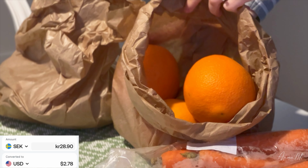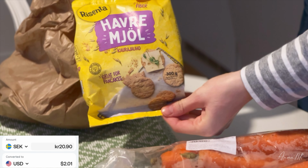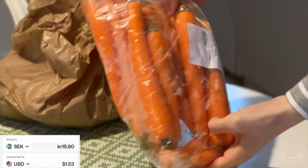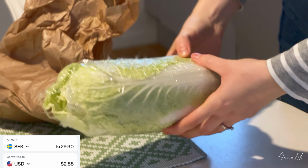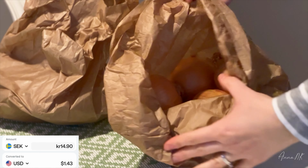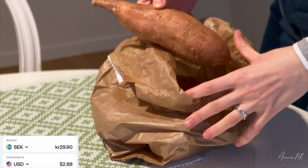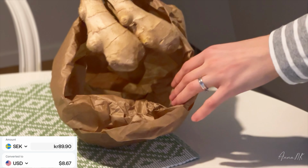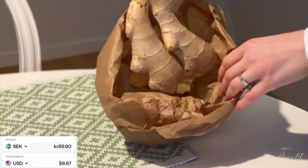oranges, oat flour, apples, carrots, cabbage, chopped dill, onions, sweet potato, ginger, and usual potato that I didn't show.